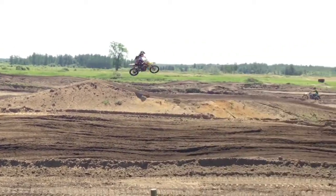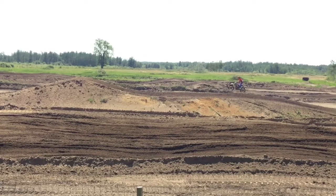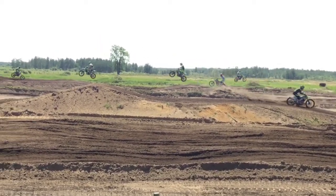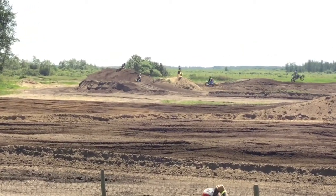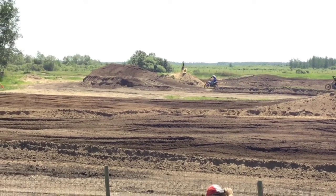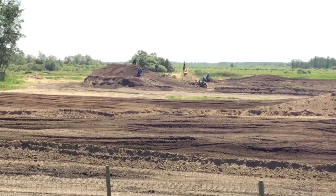The 3-pack of Kawasakis in 4th, 5th, and 6th. The 444 of Brady Love pulling up the rear of that current group, looking to make a move on Devin Weeb. Devin's got the drive coming out of that one corner, but Love definitely has the line coming into this next one.